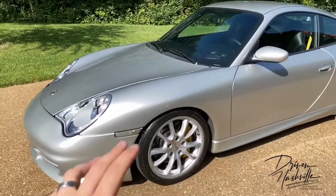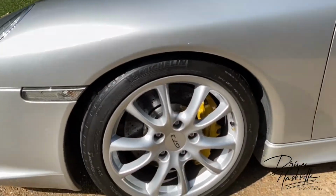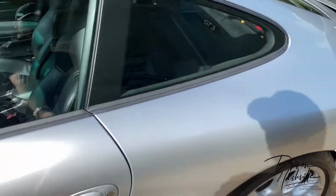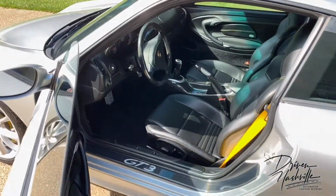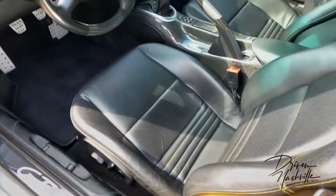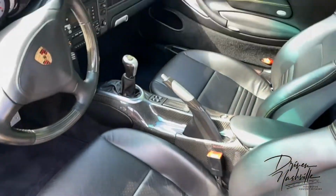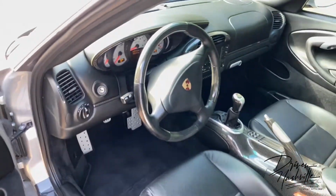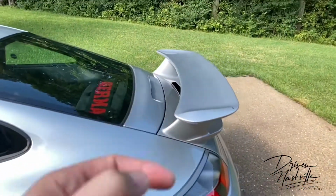So this has all the right upgrades. It's got the carbon ceramics. It's got the Michelin tires. This is an 04, correct? Yeah, 04. It's got the carbon fiber here. It's got the color contrast stitching, yellow seat belts, full carbon interior, light dials. It's got the Gen 2 wing.